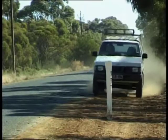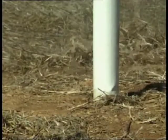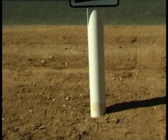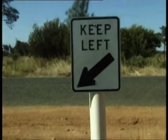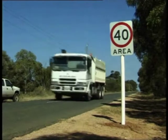The post has shock-absorbing properties. When hit, it absorbs impact, gives way, then self-erects. Because of its unique design, it's visible and safe from impact from 360 degrees. The air-filled post is almost indestructible from any impact.